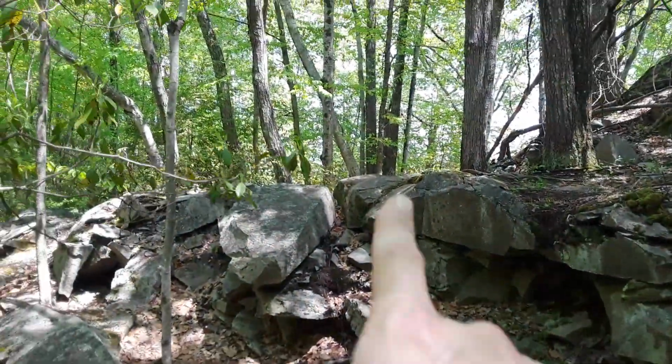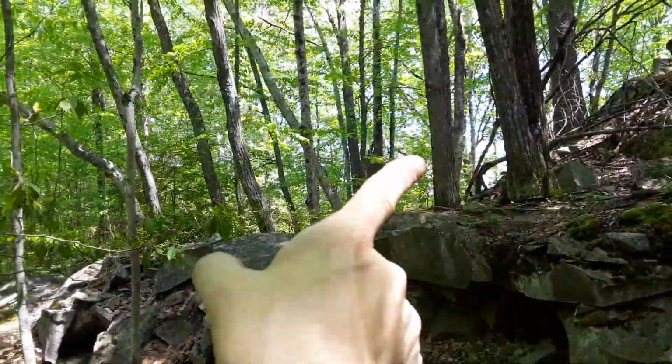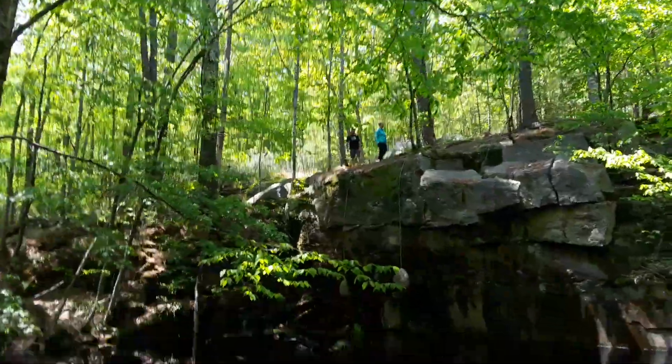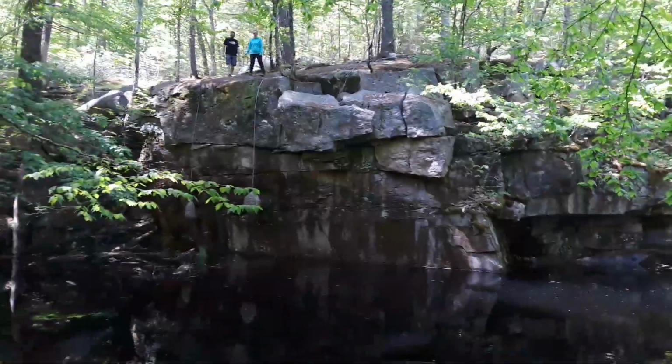But yeah, the trail came from that direction. We're really not that far from Route 13. This is the road that we took. Yep, this is Joe and Renee. That gives a good gauge of how high the ledges are over across the way.